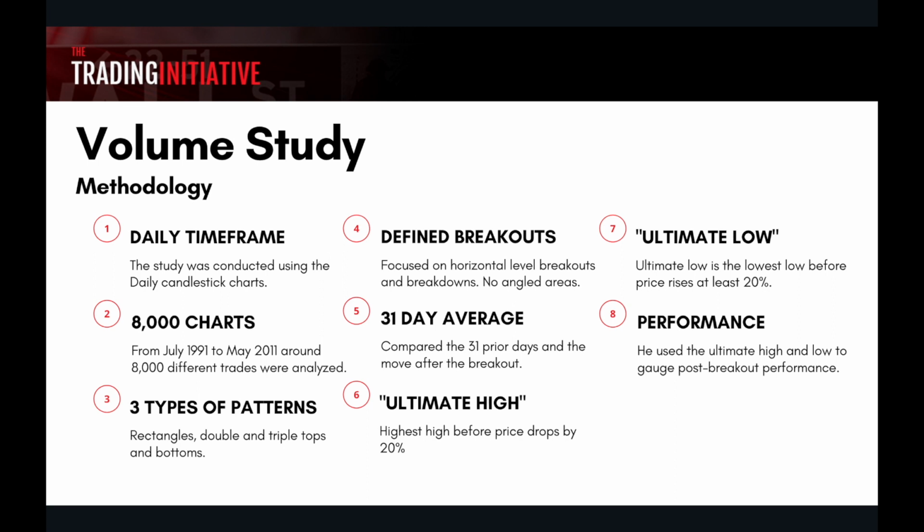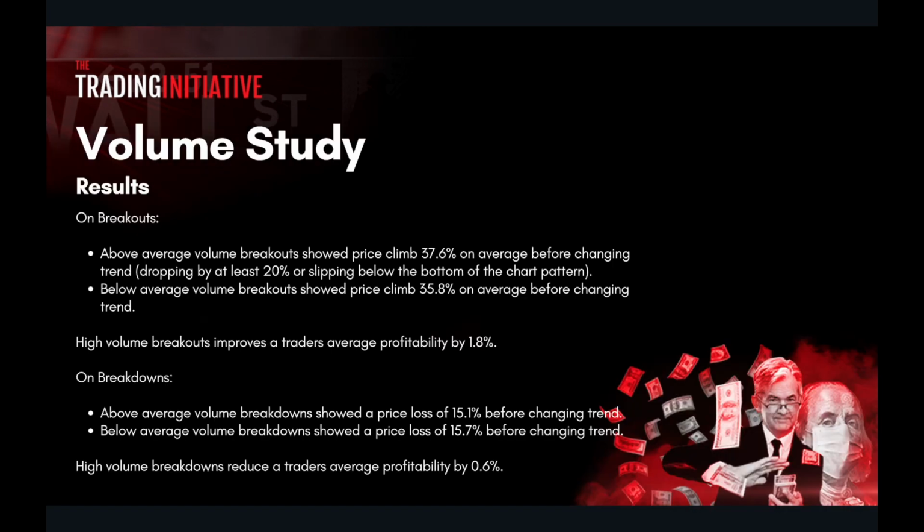And then the last bullet here, performance. He used the ultimate high and low to gauge post-breakout performance. So we're not going to see those two words again. Just understand moving forward, the highest high is the ultimate high before it drops 20%. The ultimate low is the lowest low before it rises 20%. All right? Let's look at the results.